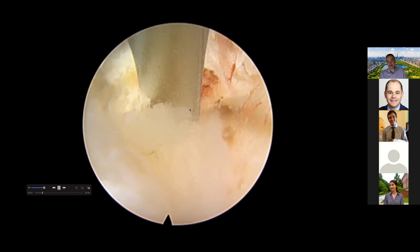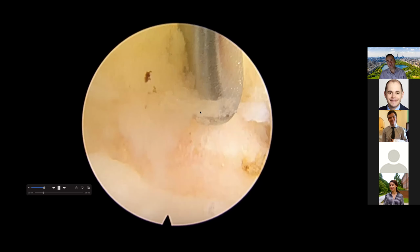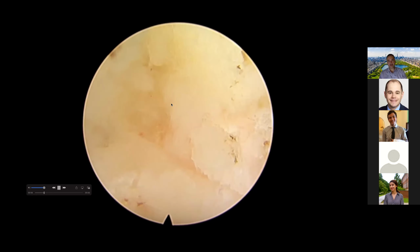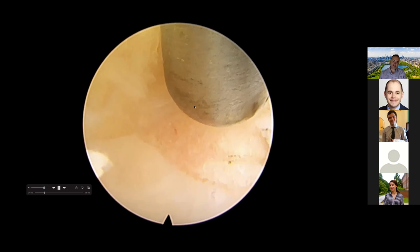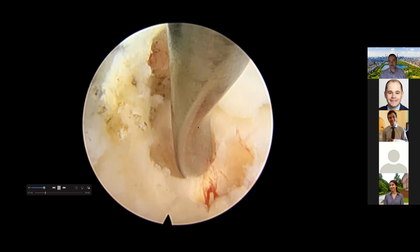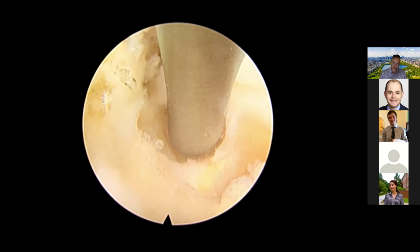So over here, we're using that instrument. We're trying to elevate the flavum, the ligament, from the bone, just to recognize the bone a little bit better. You can see here the bony edge. You can see the flavum that looks yellowish. And when we're doing this operation, it's very important to stay in that interface between the ligamentum flavum and the bone, because that way we know we're not too far lateral and we know we're not too far medial.